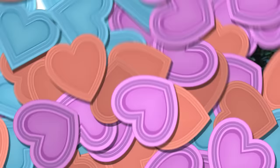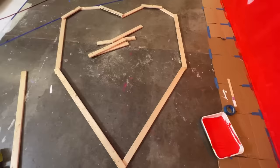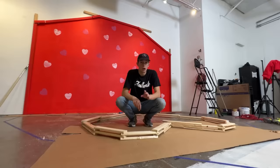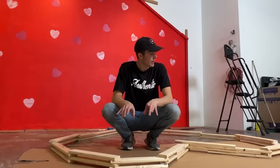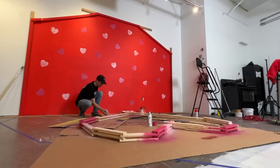Time to construct the heart. This took a lot of time so I could get the perfect shape. So this is the shape of the heart right now. It needs to be more rounded on the sides. Oh, that looks so much better. Okay, I decided I'm gonna spray paint the heart, and I think I'm gonna use pink, magenta, and red. This heart turned out better than I wanted it to. I was originally gonna paint it all pink, but then I liked how the wood color turned out.